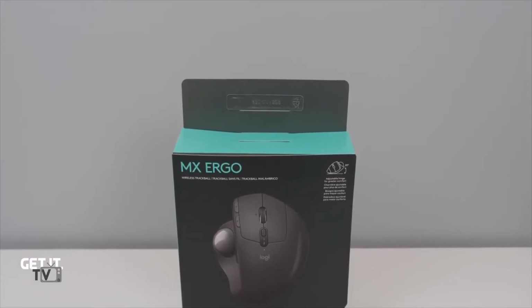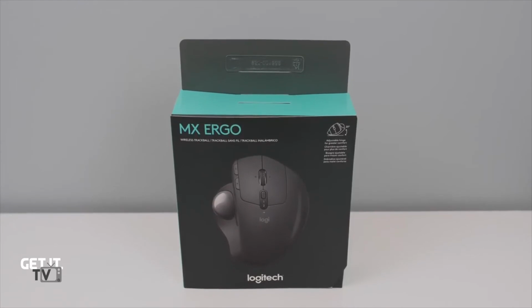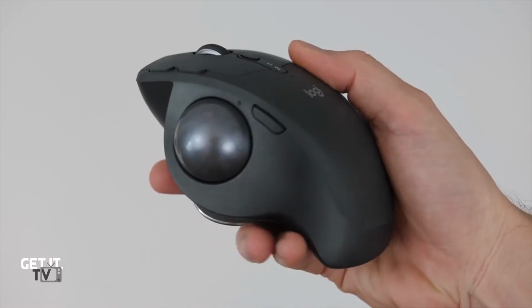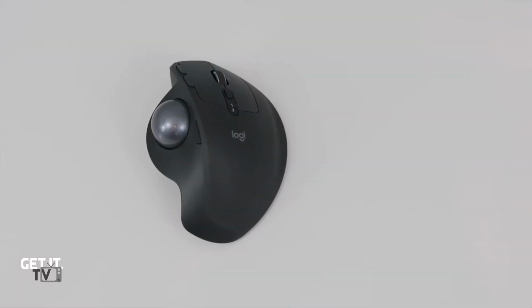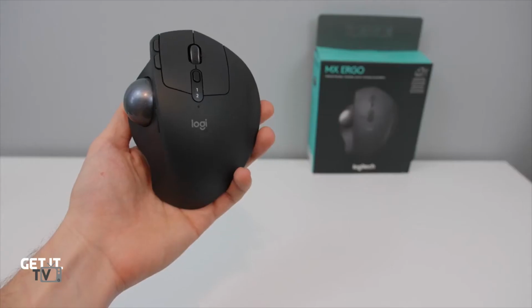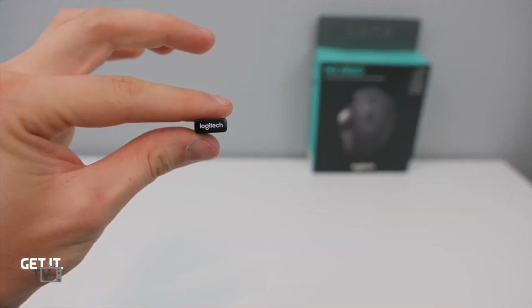9. Logitech MX Ergo. It took a few years, but Logitech finally updated the best product it makes and brought it firmly into the 21st century. The MX Ergo trackball is the first Bluetooth trackball from Logitech ever. It's also the first trackball since the M570 was released back in 2010.